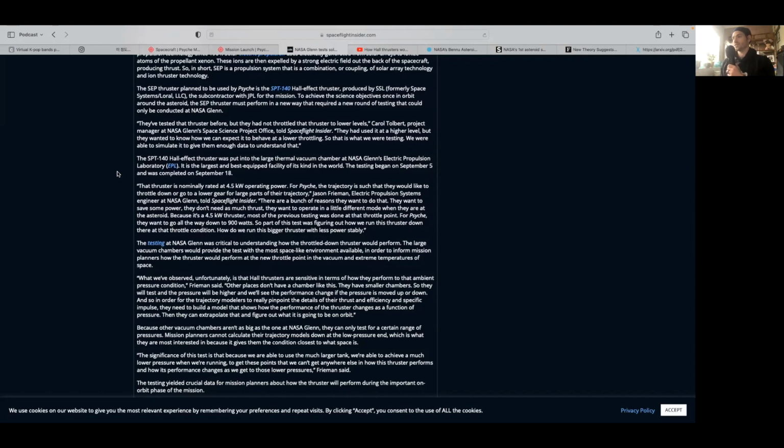There are a bunch of reasons they want to do that. They want to have some power. They don't need as much thrust. They want to operate in a little different mode than when they are actually at the asteroid. Because it's a 4.5 kilowatt thruster, most of the previous testing was done at that throttle point. For Psyche, they want to go all the way down to 900 watts.